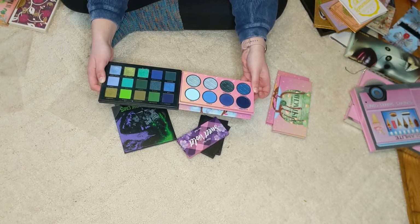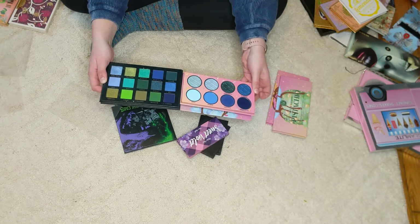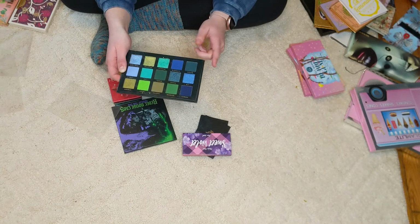So I feel like Algae and Bali and Fiji are the unique mattes in here. I have to decide if it's worth it. I'm gonna put this one to the side to decide what I wanna do. It's in the maybe pile.